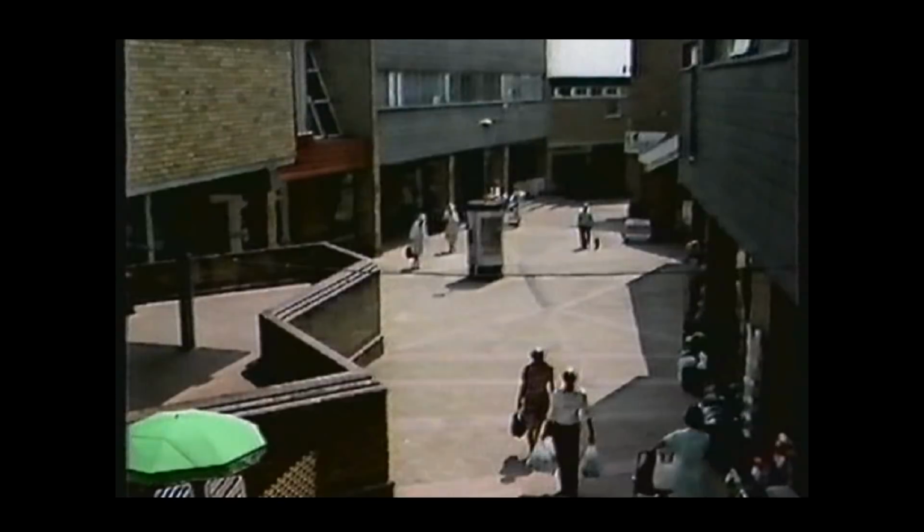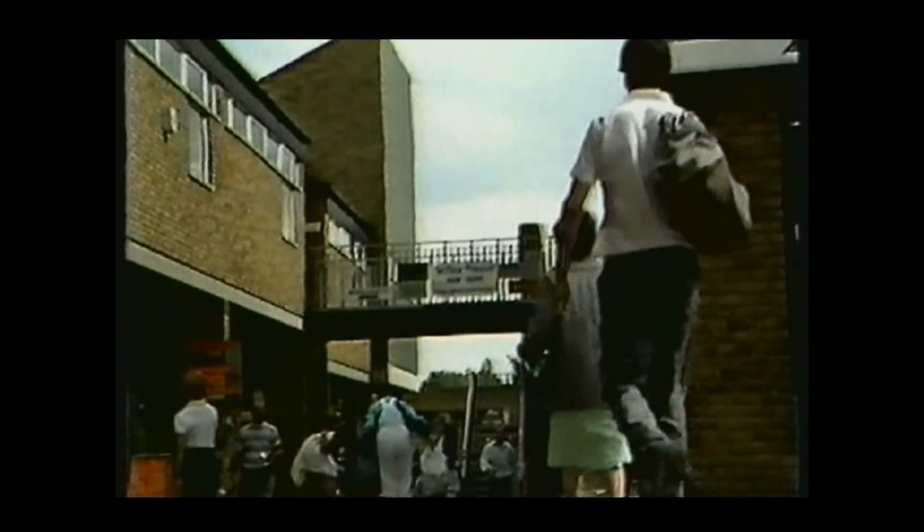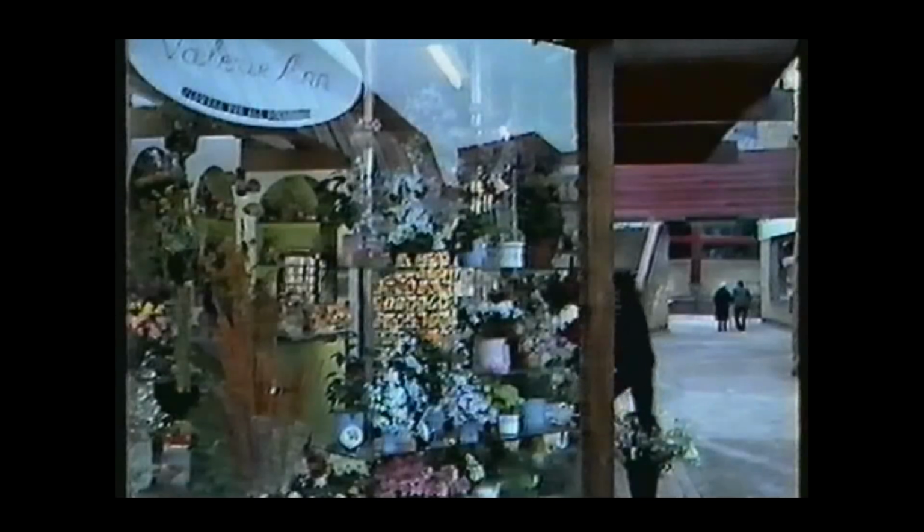I'm a great advocate of New Ash Green as a place to live, a place to work even for many people. But there is one thing that has pulled it back a bit over the years, and that is the shopping centre. They've got all the usual shops in New Ash Green. You've got a chemist, a butcher, a supermarket that's always well stocked, post office, and then things like the flower shop. It's just gorgeous to walk past there, all the lovely flowers.